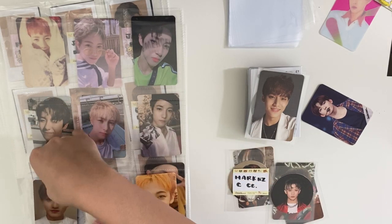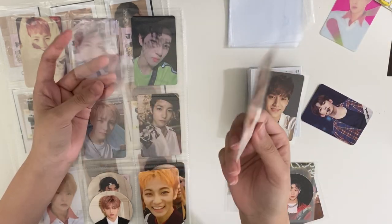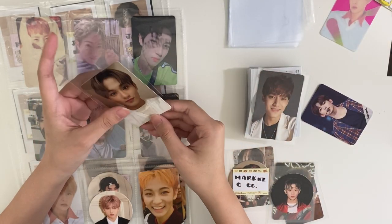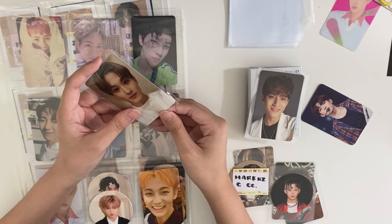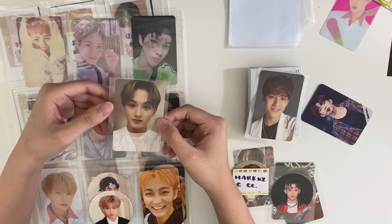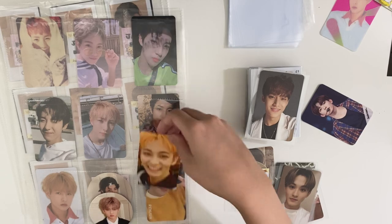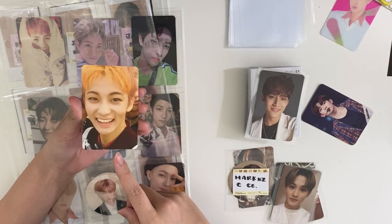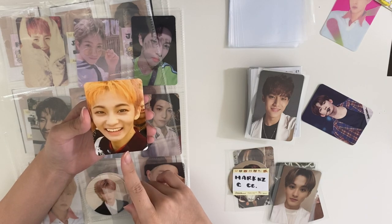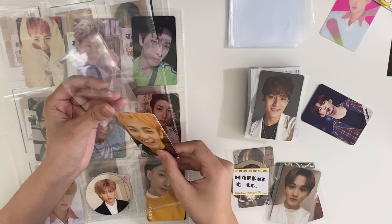Oh, he's so stunning. That is my Supreme card. I had to trade for this. This was when I started standing NCT, would you believe? And this is when I declared Mark as my bias, which is kind of funny, which was a whole process actually. Oh, and this one, I traded a Tim and PC from WayV, an extra one that I had, to get this card, which is really cool.